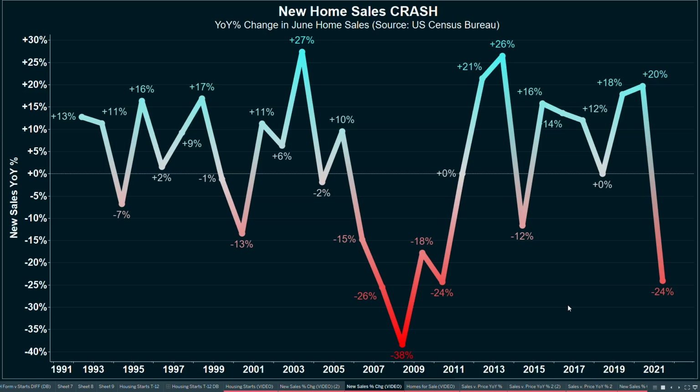So what we're really looking at here is that this decline in home sales is a housing crash level decline if we compare it to historical data. Just wrap your head around that for a second. Minus 24% from June 2020 to June 2021. That is historically unprecedented. That is a massive drop-off. We've only seen that type of drop-off before in the midst of the last housing crash. So that's got to make you concerned.